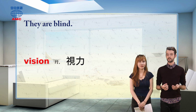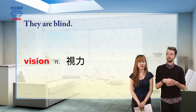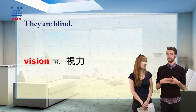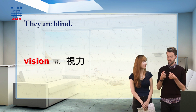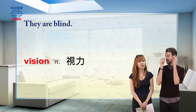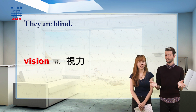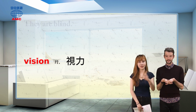Scientists have been working to cure this particular disease, but at the moment, I don't think they've found a cure for blindness yet. But they are finding a way to use stem cells, these special cells, to rebuild your eyes. No way. Yeah. So maybe one day there would be a cure for blindness. Wow. Fingers crossed. Anyway, so back to vision.